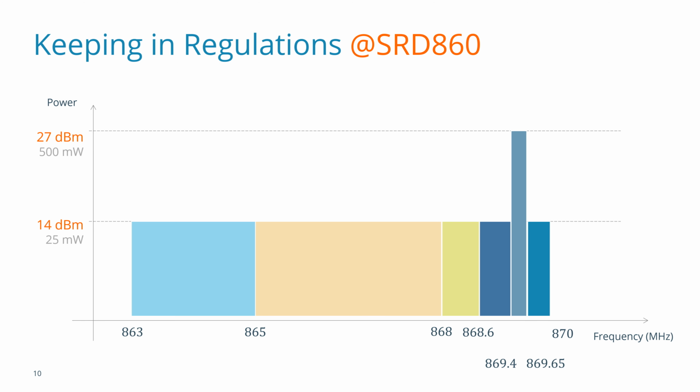In these experiments, we are using the license-free SRD 860 band, also commonly known as the 868 MHz band. In this band, a couple of restrictions must be taken into account in order to comply to the regulations. The 868 band is divided in different subbands, each having its own restrictions.